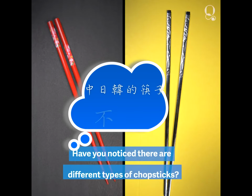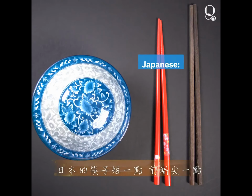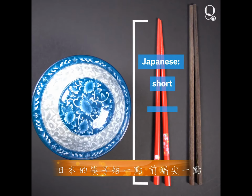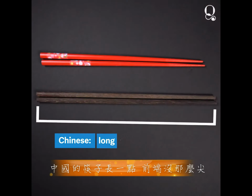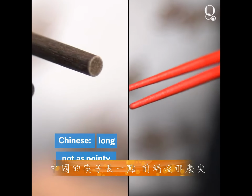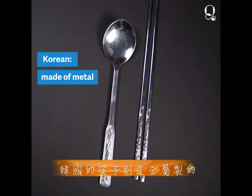Have you ever noticed that there are different types of chopsticks? So the Japanese chopsticks tend to be shorter, tend to be more pointed. Chinese chopsticks tend to be longer, but are not as pointy as the Japanese chopsticks. Koreans often use metal utensils.